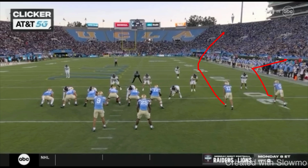So first things first, I want to try to start with the coverage, right? The coverage sometimes can dictate who my read key defender might be. Obviously what we want to look at first, I would say as a quarterback when determining the coverage, is the defensive front, because I think the defensive front helps you with the process of elimination. A lot of people will say, hey, look at the safeties first and then look at the corners, then look at the box.